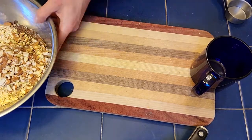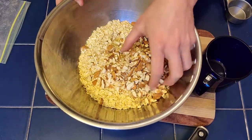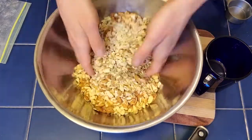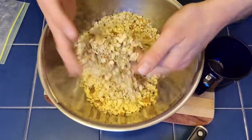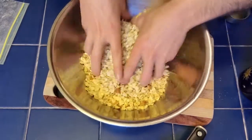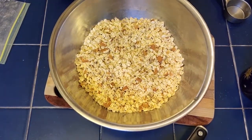And that is all of our dry ingredients. We've got our oats, we've got our flax seeds, we've got our sunflower seeds, and we've got our nuts. So we can go ahead, you can use your fingers or you can use a spoon if you want. Mix those all together nice and good. And once they are fully mixed, you can go ahead and put those aside and we'll be able to go on to our next step.